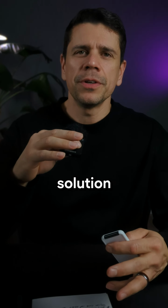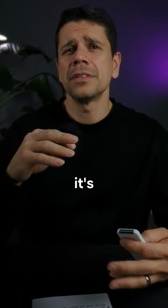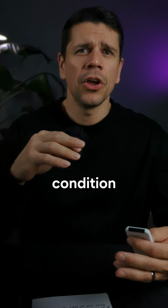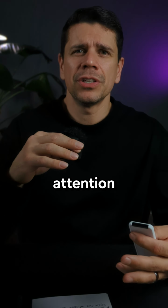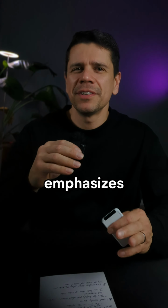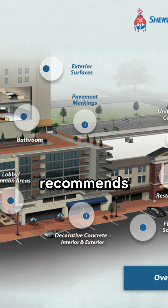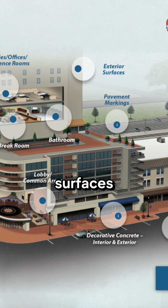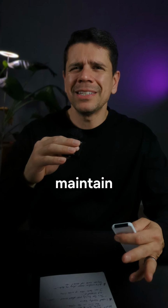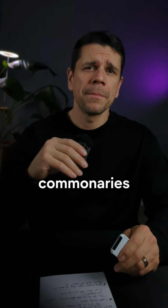So what's the solution? A paint lifecycle audit. It's not complicated. It's a system to track your paint's condition, predict when it needs attention, and budget proactively. Even experts like Sherwin-Williams emphasize this. Their commercial facility guide specifications recommend things like touch-ups on wood surfaces and high-traffic areas every 1 to 2 years, just to maintain durability and appearance, especially in those common areas.